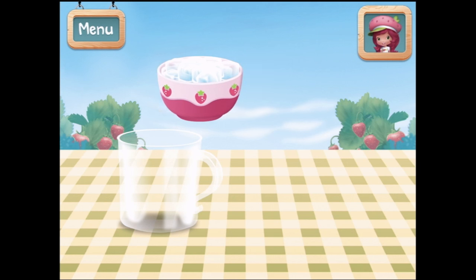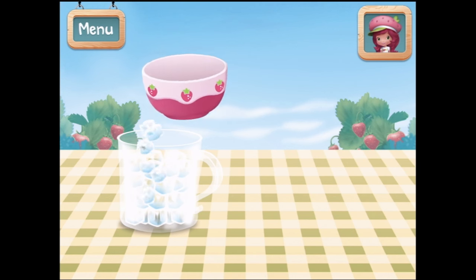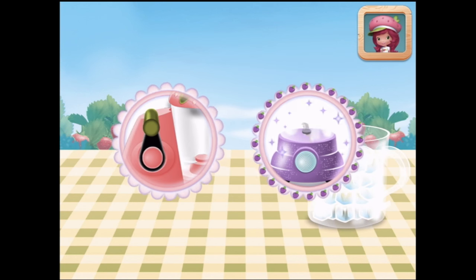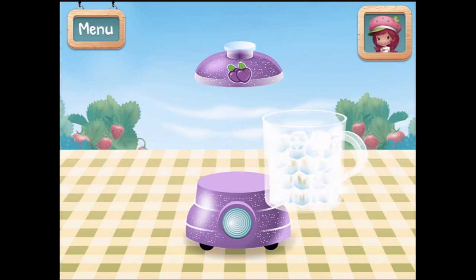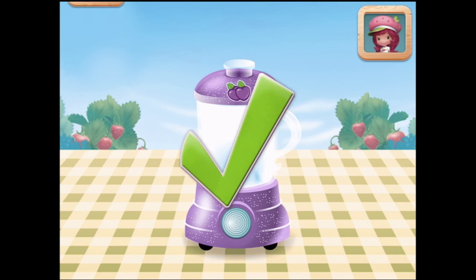Pour the ice into the food processor. Ice first for slushies. Gonna tilt the iPad. Plum Pudding's food processor. Pulse the food processor until the ice is completely crushed and slushy. Be careful not to mix too much.